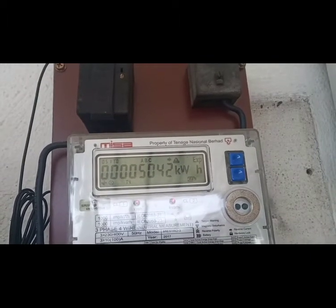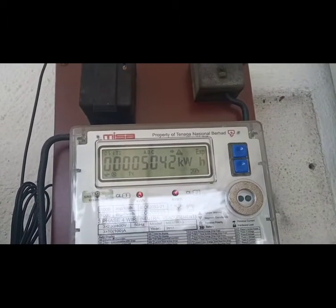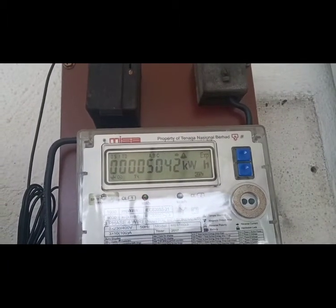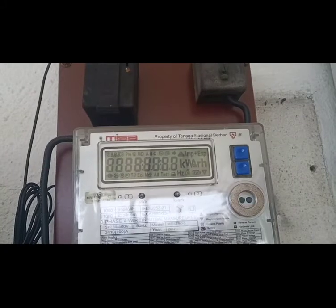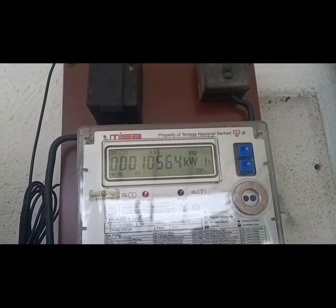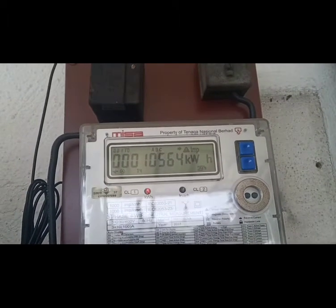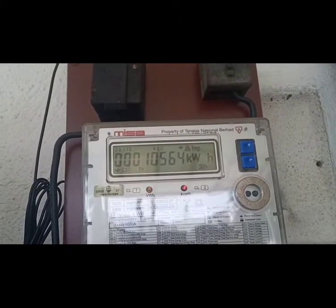Now 5042 is the cumulative kilowatt hours exported out through the grid. That means this is your consumption through the grid. So the import less the export reading will give you the net billing for your electricity.